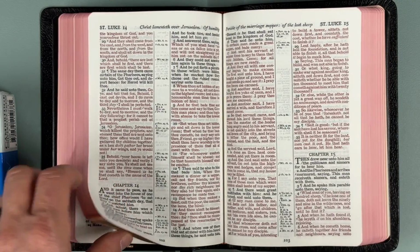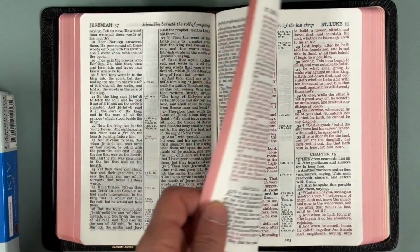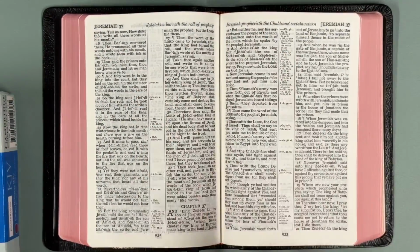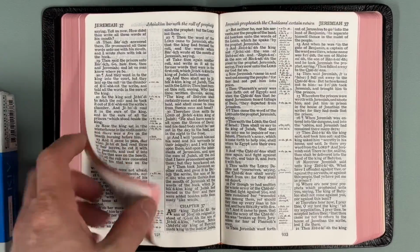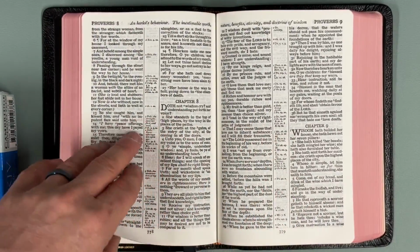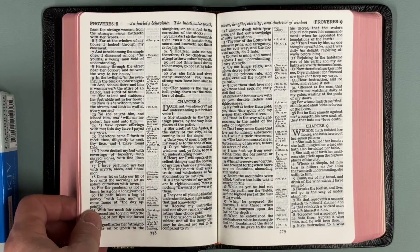It's very readable. If you need readers normally or something like that, you may well find that you don't need them to read this Bible, which in my book is brilliant. It just saves you finding glasses all the time. So in anything other than poor light, I think you'll be able to read this Bible fantastically well.